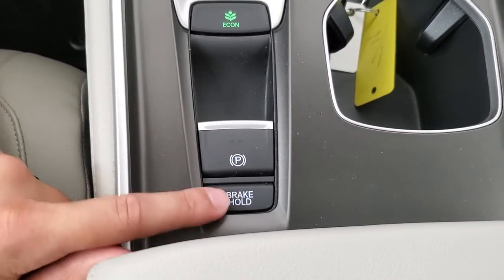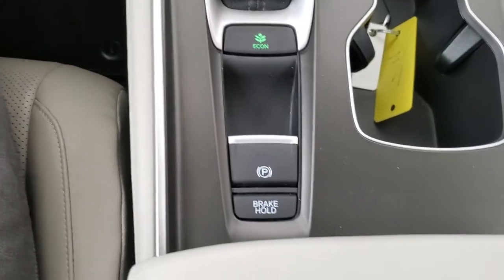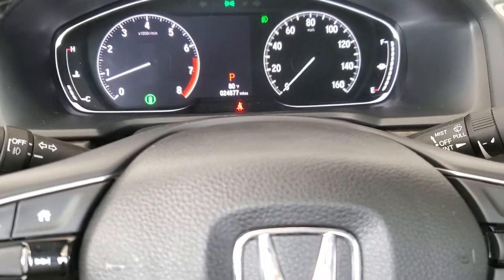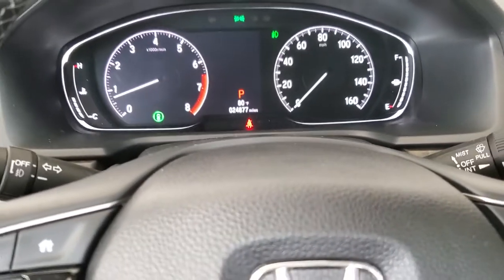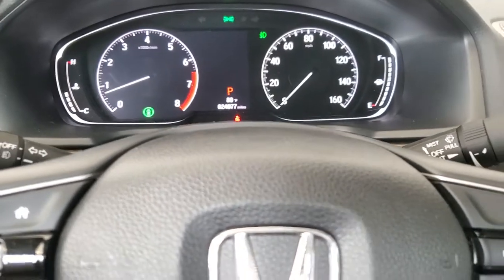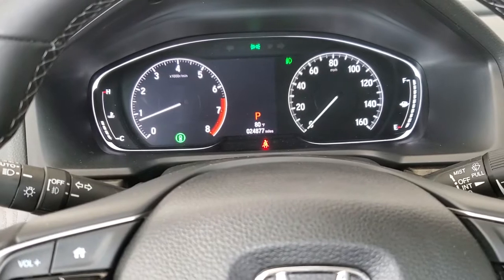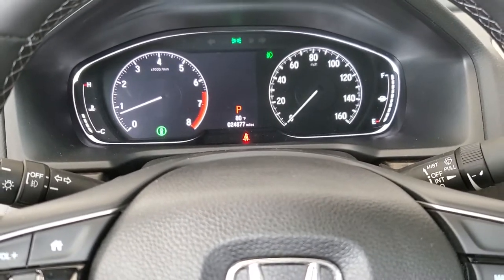Brake hold button here. When you're driving and you push that button and turn that feature on, when you come up to a stoplight and come to a stop, the vehicle will hold the brakes for you, and you can actually take your foot off the brake pedal and just sit there at the stoplight. As soon as the light goes green, simply put your foot on the gas pedal and the vehicle will release the brakes and continue forward.